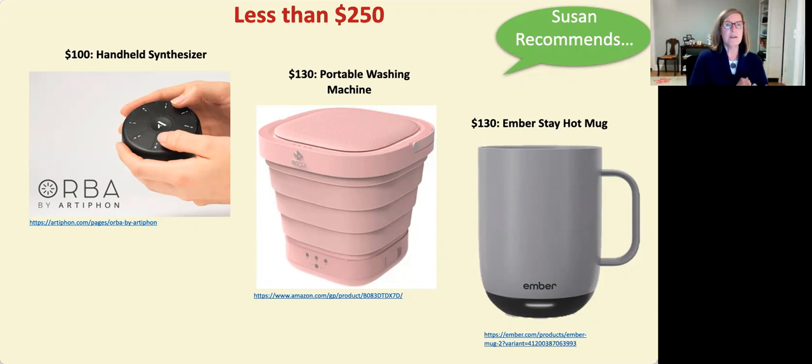So if you tell it that you're drinking black tea, it will set the appropriate temperature for you. Or if you are drinking herbal tea or green tea, so that you get the best temperature for that beverage. And it's going to keep it hot all day long for you. It does come with a coaster, or I guess it's a coaster, and that will charge it for you. So it holds a charge for, I think, about an hour, but then you put it on the coaster and it will continue to keep your beverage hot for the whole day.